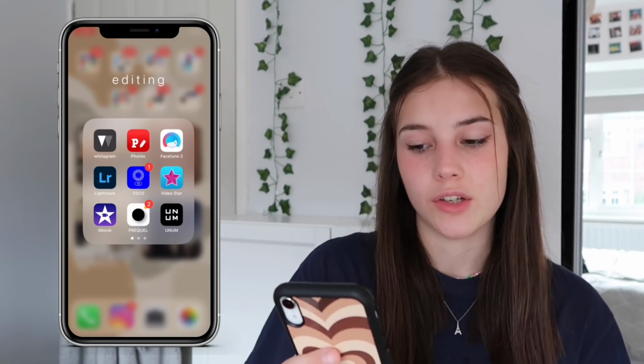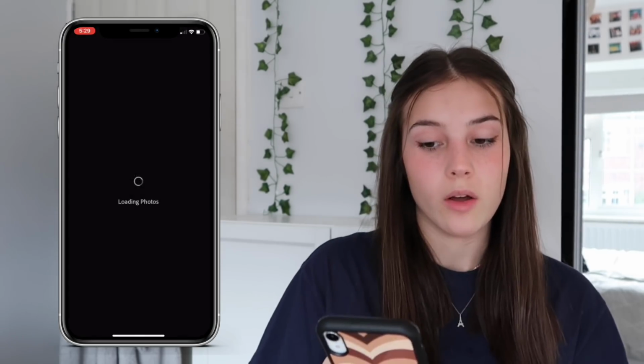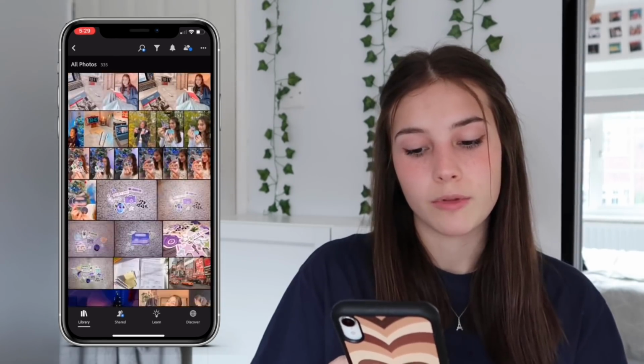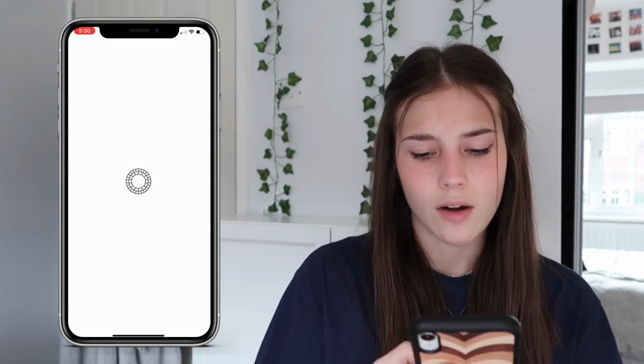So I think I kind of just use it for that, but I haven't been on it in a long time. Lightroom, I do use quite a lot. It's a filter that I put on my thumbnails, as you can see. Mess around with loads of filters on it. You can make your own presets as well. I love that app. Visco, I haven't used in a long time actually.